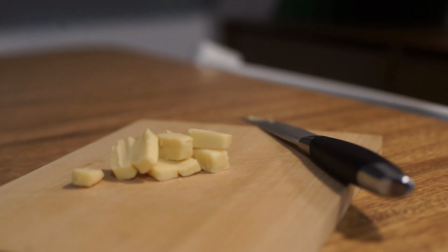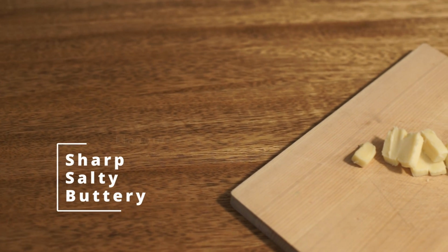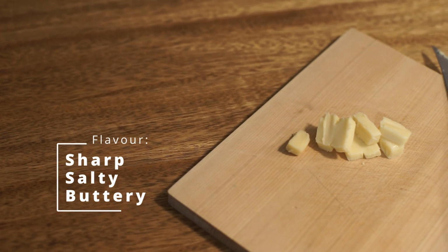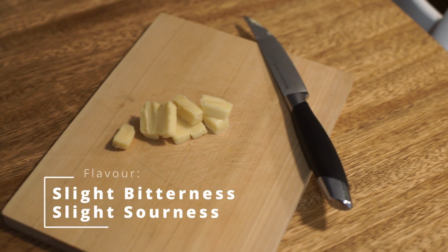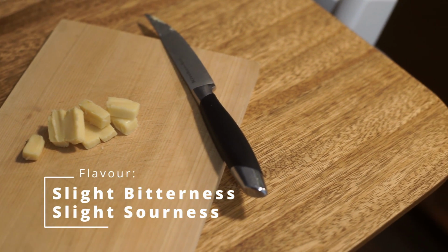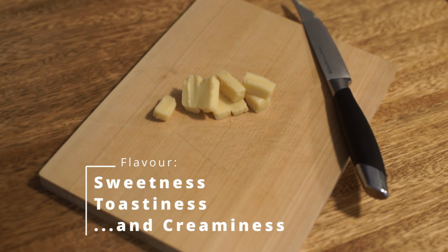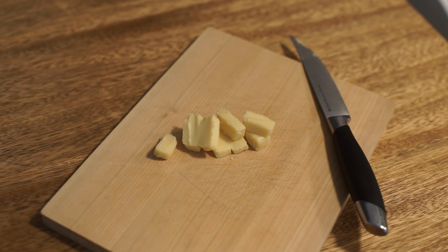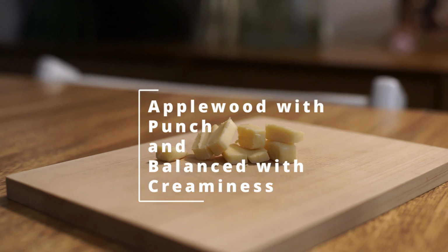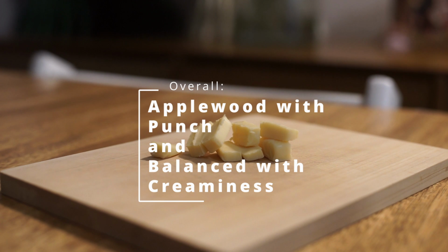Taste-wise, this cheese has an interesting combination of flavors. It's a sharp cheese and has some saltiness and buttery tones to it as well. There's a little bit of bitterness actually and sourness, but they're not very prevalent and do add to the character of the cheese. Tones of sweetness and also toastiness prevail as well. And while we're at it, let's add a touch of creaminess to the list. Overall, it's similar in some respects to the regular Applewood, but with a bit more punch in some areas, which are balanced out with creaminess.